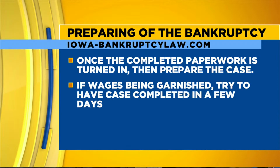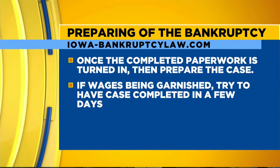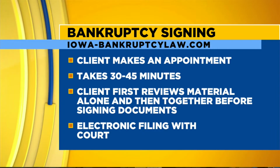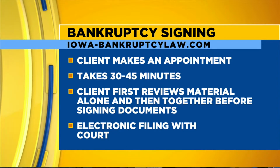And so that's the next step: preparing the case. So then we get the case all prepared and we've done all that work. Then the client has to come in so they can read it over. The paperwork they'll be looking at is about 50 to 60 pages long, and it's all the information they gave us, so this isn't some mystery information they'll be looking over. It's like, this is your life in a nutshell.